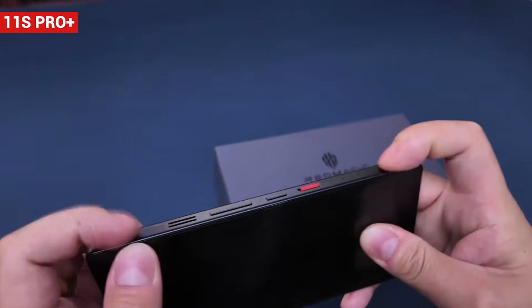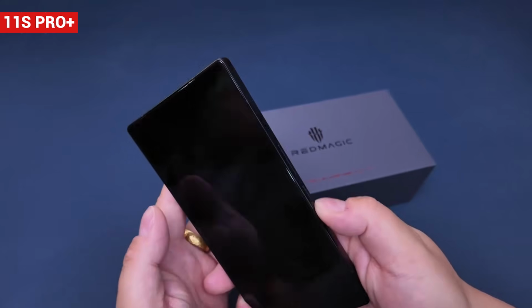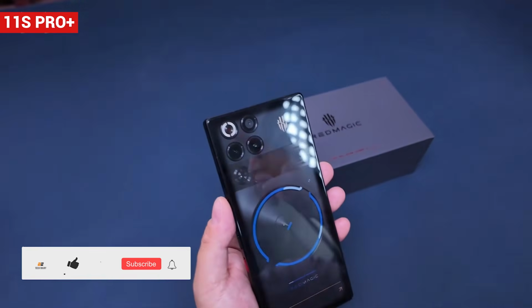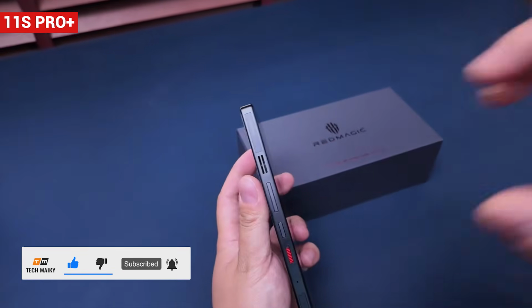And for the tech enthusiasts out there who love long gaming sessions and obsess over details, this phone will probably speak directly to you. This was just an early unboxing and first look though. I'll upload the full detailed review after the official launch.